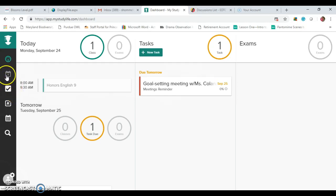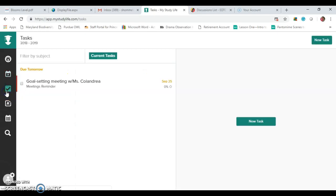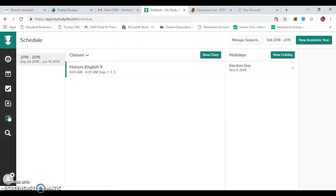So we can go through to the calendar. I did put the one class in the calendar for right now. First period has the room number 142. Here we see the one task, and it's giving me a reminder that this task takes place tomorrow. I did not enter any exams, but this is where we could enter assessments.